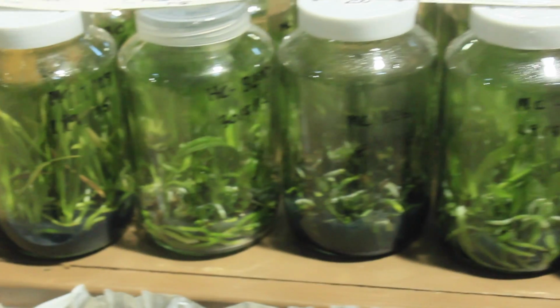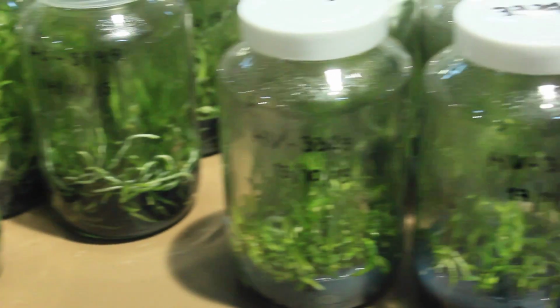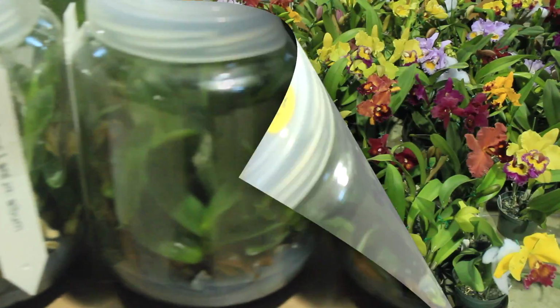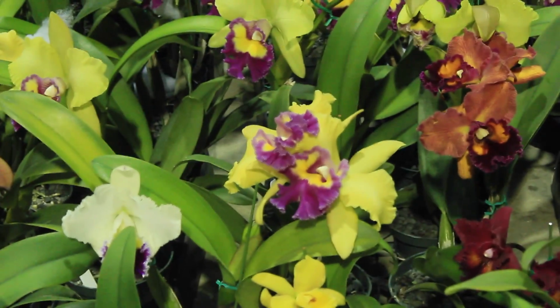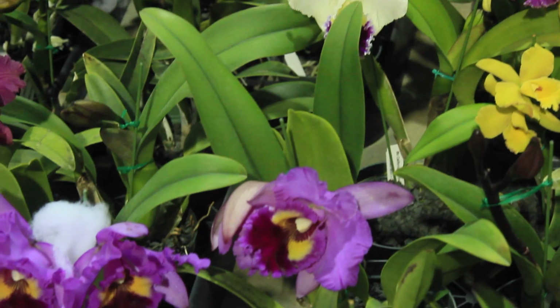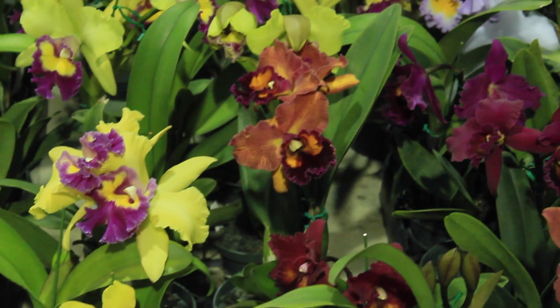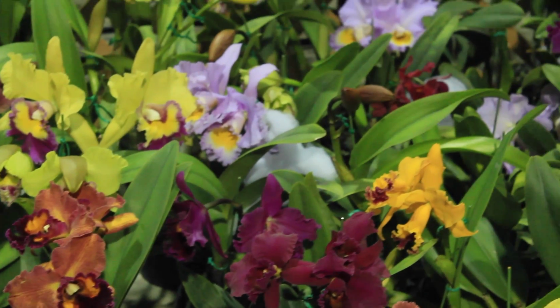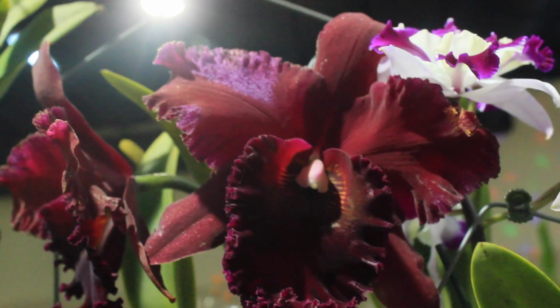And here you see, folks, look at these flasks right here of little itsy bitsy orchids, baby orchids. Look at all these cattleyas in bloom. Oh my. So many cattleyas right here. All very, very gorgeous. Check out the size.